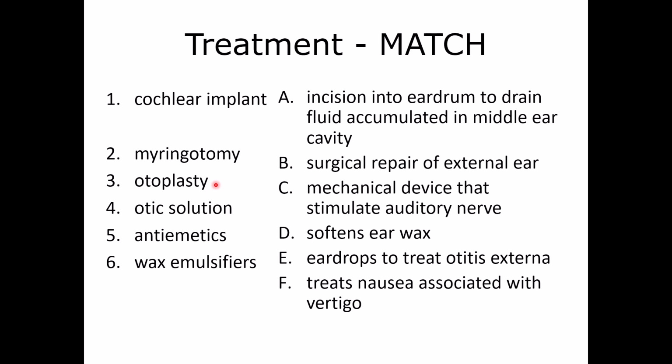Otoplasty is repair of the ear, especially the external ear. Otic solution is ear drops, so that can be an antibiotic, or it can be different other medications like steroids. Antiemetic is to reduce vomiting and also vertigo associated with that, and if it is related to inner ear.